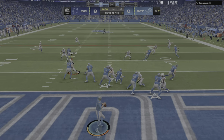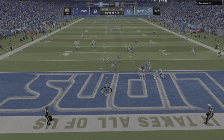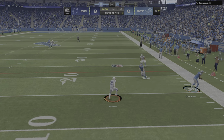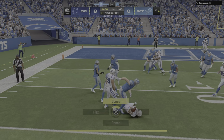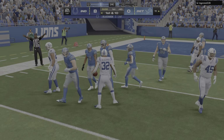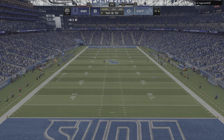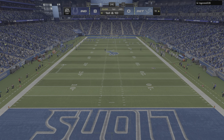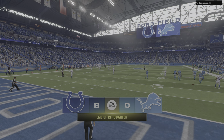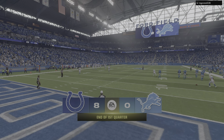From his goal line here, Goff. Oh, and his early struggles continue. Here's another one intercepted. Picked off by Julian Blackmon. And the Colts are going to get possession of the football as time will run out on this first quarter of play. One quarter down, 8-0 the score.